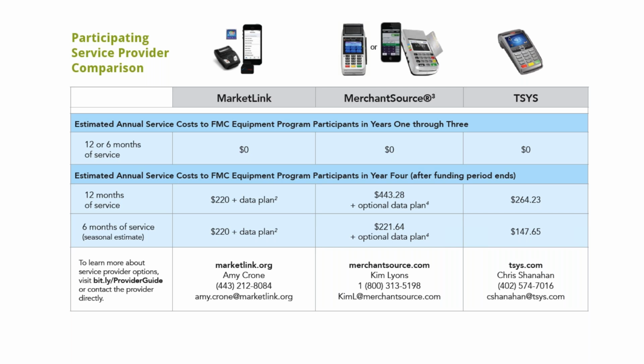So we encourage you to put real thought into the selection of your service provider and invite you to reach out to them directly if you have questions that are not answered on our site. The contact information for each of the providers is listed at the bottom of the matrix here, and again, this whole sheet is available on our website.